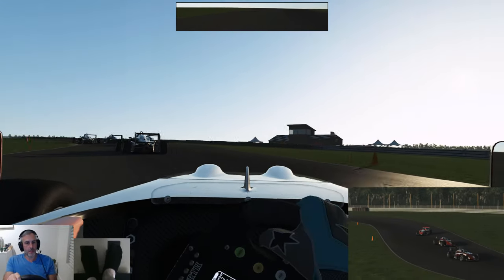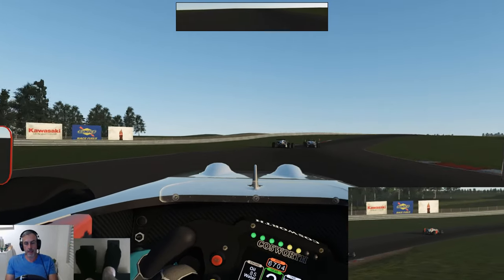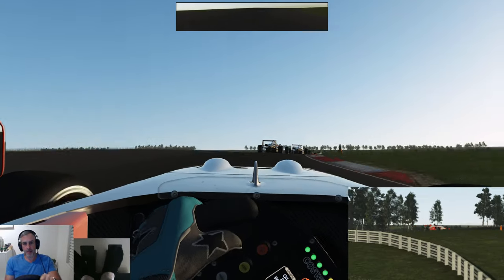Oh, I've overcorrected. Oh, that was horrible. See, so these USF-17s do let go.